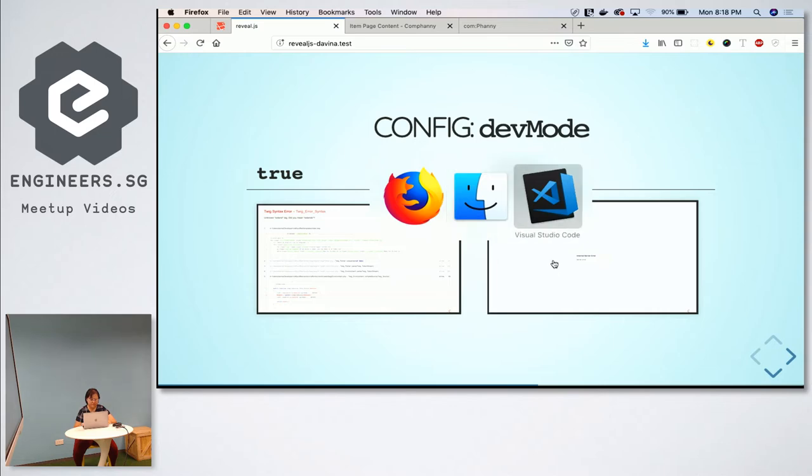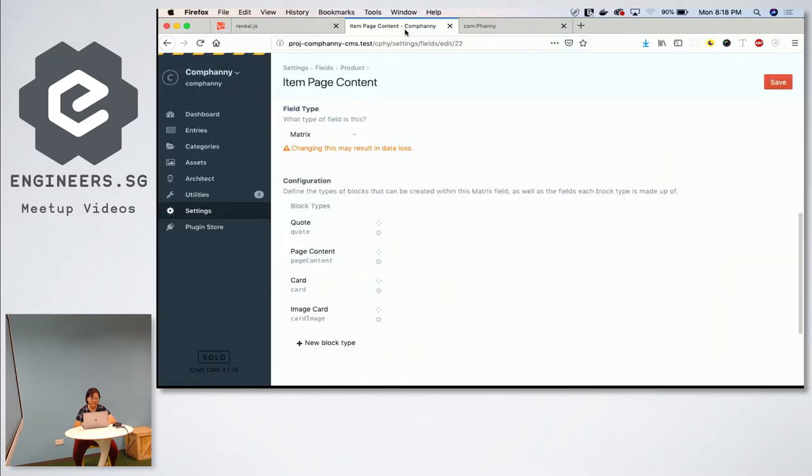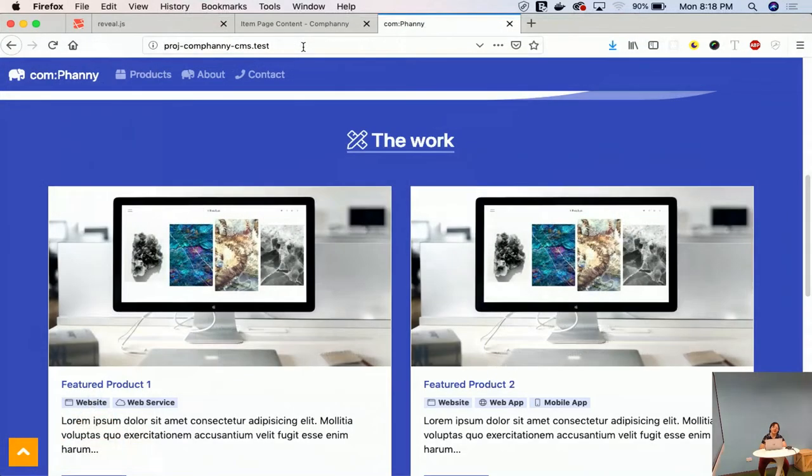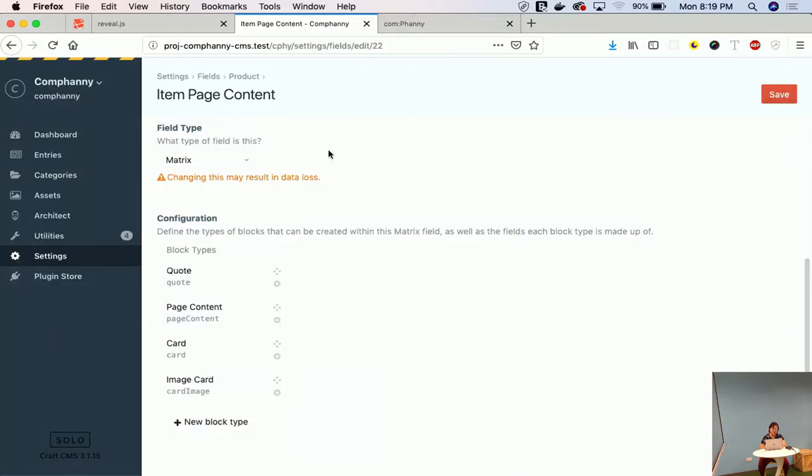Let's say I go to my code. So right now, this is an example of, let's say, a website like this. I actually built this template myself. And this is basically the front end of this whole CMS. This is the example of the control panel.